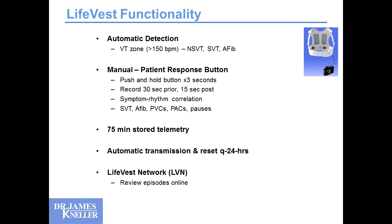We've talked a lot about the manual response button. You push and hold the button for 3 seconds if you have a symptom, and the device will record 30 seconds prior to that and 15 seconds post. So you can get symptom rhythm correlation. You're having symptoms, you want to know what's going on, you press the button. That is recorded by the device, reported to a database. It's available for the doctor. So AFib, PVCs, PACs, pauses, anything that's going on, you can diagnose with the help of the LifeVest.